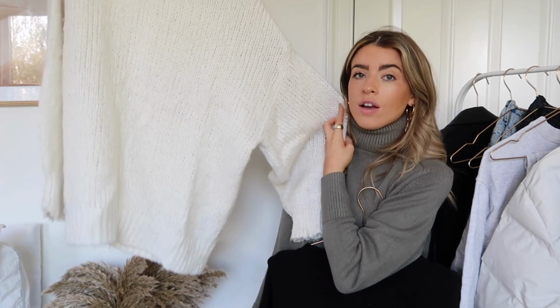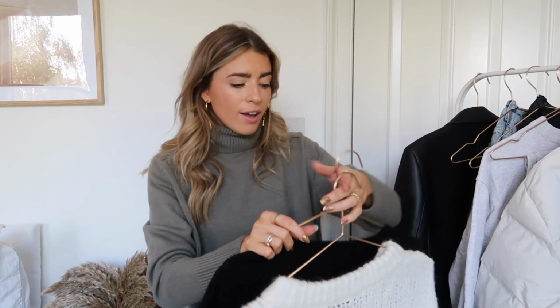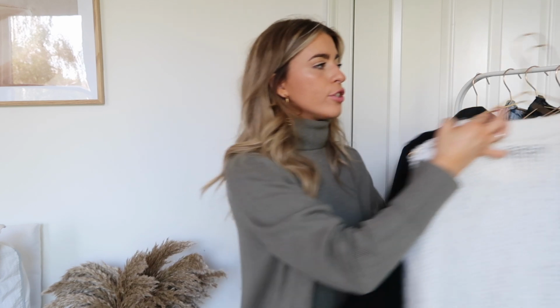Just a simple oversized cream knit. I will try my best to find something similar and link it below for you guys. I just love this so much. It's not in the best condition, it's got a few marks on it, but I love it. One thing that I'm really keen to do this year is hold on to those really good pieces that you love, and not just go and buy new ones because it's a new season. Some of the pieces in my wardrobe I absolutely love, and I'm not going to get rid of them just because it's a new year and there's a new version, because I love that jumper so much. But like I said, I'll link something similar below if I can find it.